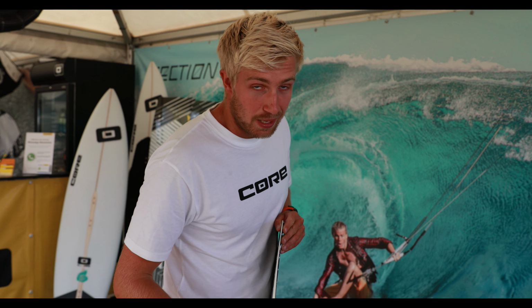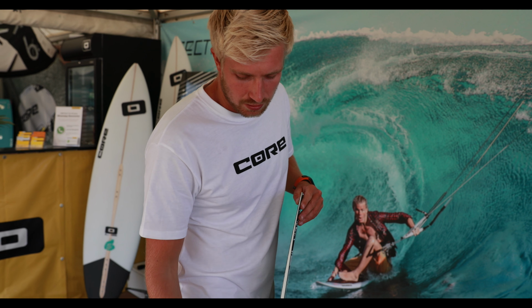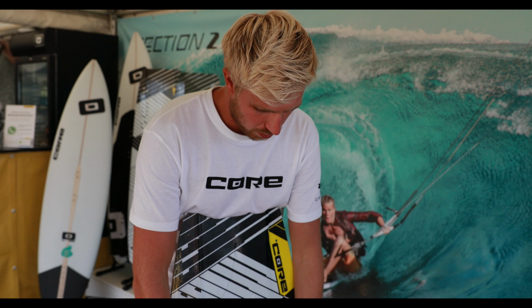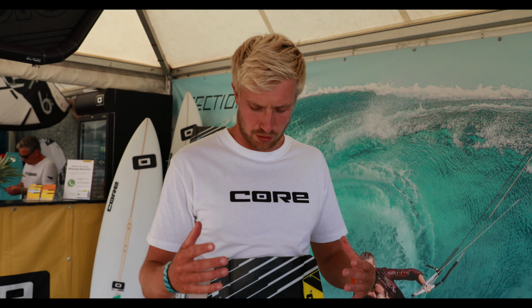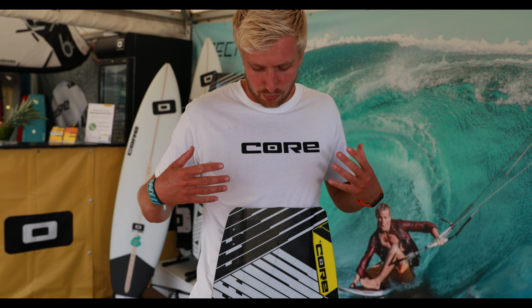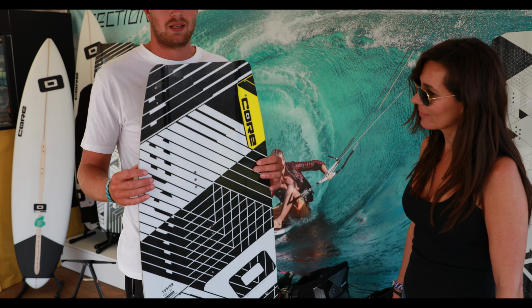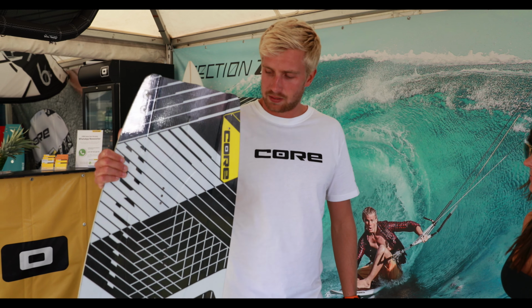Then the rails are ABS. It's a type of plastic, but ABS is quite heavy. So what we actually did is we extended the wood core from till about here. We extended it all the way to the edges, and through that we minimized the amount of ABS we have in the rails, and that makes the board have better flex patterns because there's more wood in the board, and it also makes it a bit lighter. So in the end, this is the board you want to get if you like free riding.